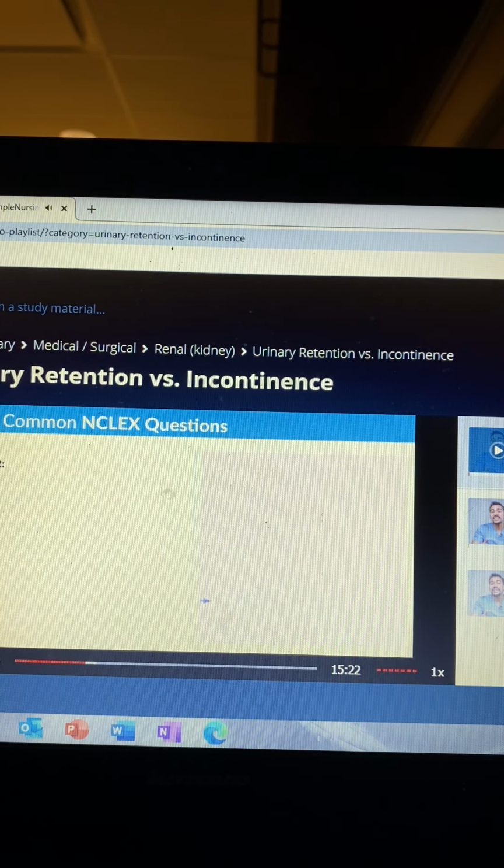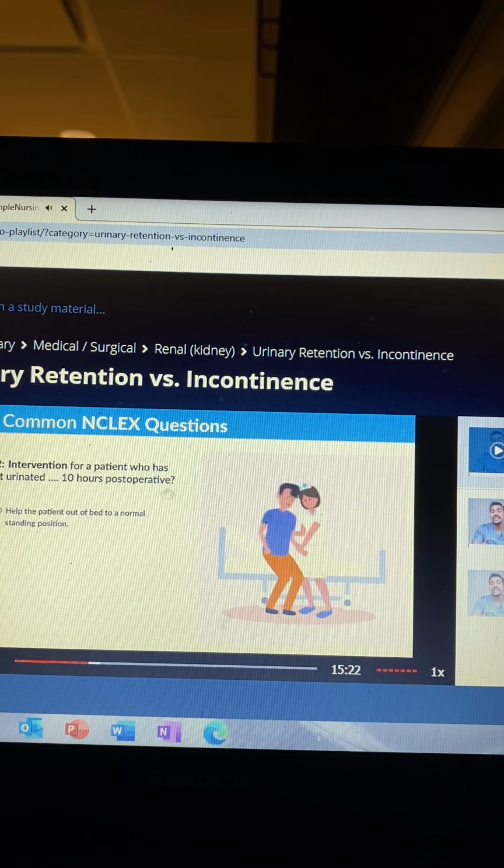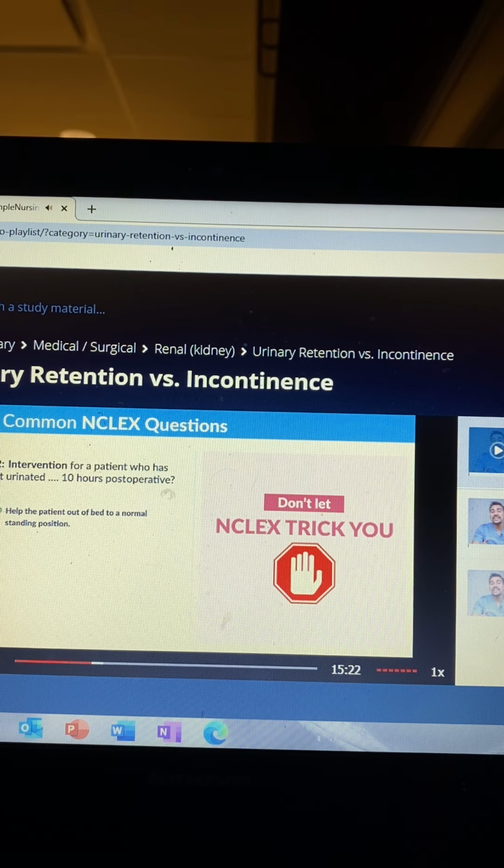Question number 2. Intervention for a patient who has not urinated 10 hours post-operative. So look for the keywords normal standing position. So the answer is to help the patient out of bed to a normal standing position. The key word here is intervention. So don't let the NCLEX trick you here.